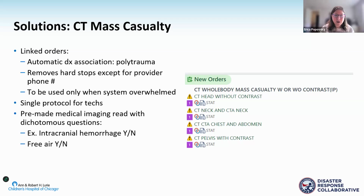of polytrauma. And then on the medical imaging side, they created a pre-made interpretation sheet so that instead of having to dictate and have all the incidentalomas noted, it is a yes, no. Intracranial hemorrhage, yes, no. Midline shift, yes, no. Is there like a large vessel disruption? Yes, no. So that they can easily click through that, print it out, or send it via Epic if our systems are working, which in this case they would be for this order to work. Next slide, please.